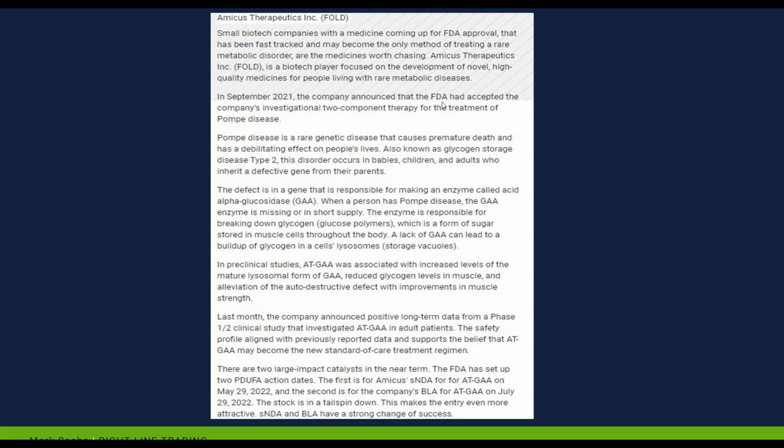Now, it can be stored as fat, which obviously we don't want it to do, but it can also be stored as glycogen. And in this particular case, because of the enzyme deficiency, the glycogen accumulates in these packages called lysosomes within the muscle.